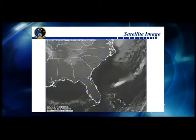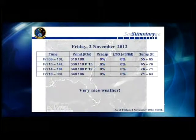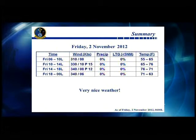And here you can see the pristine skies over the state of Florida and Florida's Space Coast. It couldn't have been any better. Kathy Winters told the team that the weather is fantastic and good luck. Here you can see the forecast on the left column, the times of day locally from 6 a.m. to 10, and then from 10 to 2 p.m., etc. And you can see that winds are well within the limits of 30 knots that would have been a violation.